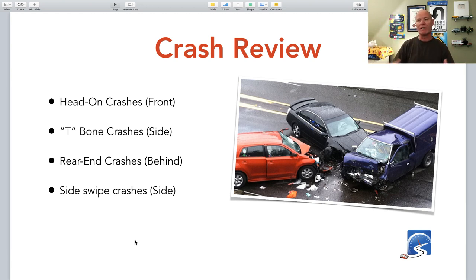And then finally, the last collision that occurs in the event of a front-end collision or other types of collisions is your internal organs slamming up against your chest cavity. So know that. And that is often what causes internal bleeding and other serious injuries when you're involved in a crash. So there's three crashes that occur when you're involved in traffic crashes, particularly head-on crashes and T-bone crashes, which tend to be fatal.